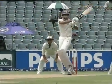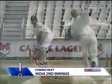OK, Don, we'll leave it there. So India leading by 165 runs on the first innings. When we come back, it will be their second innings batting performance.